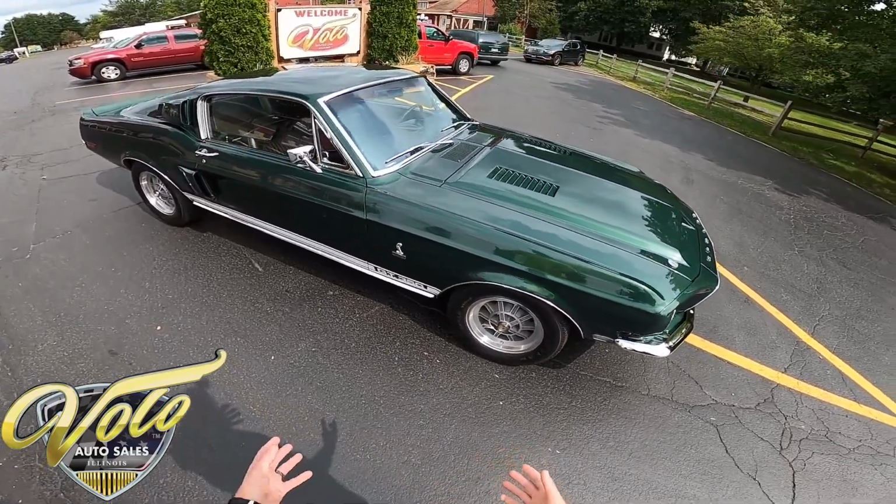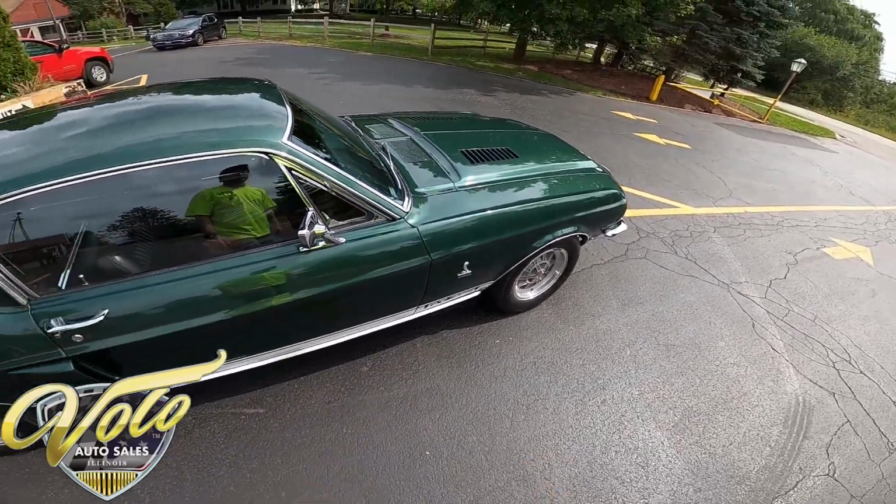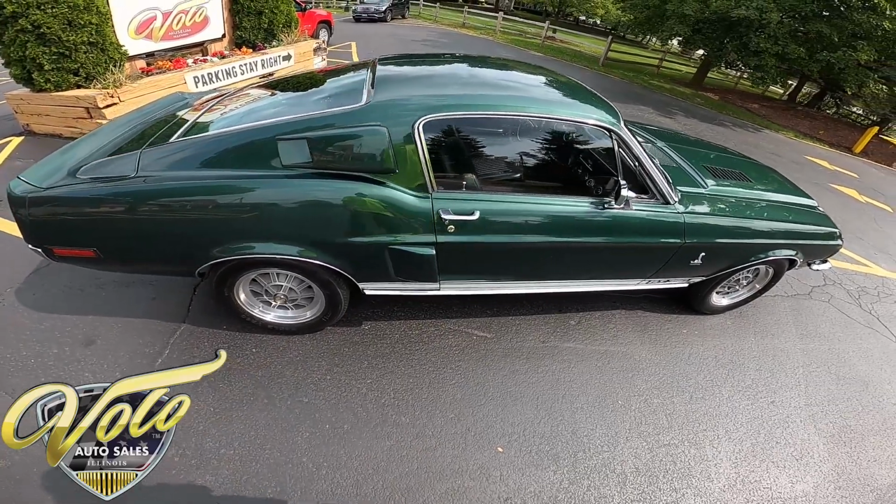Now this is actually a tribute, but it looks beautiful. I mean, the paint, how it looks in the sun, it's just awesome.